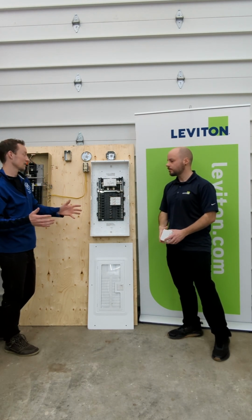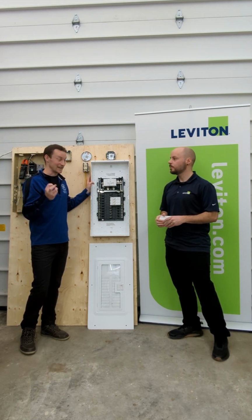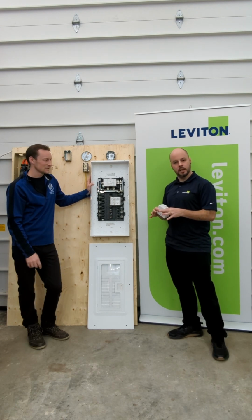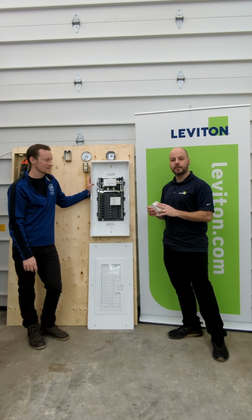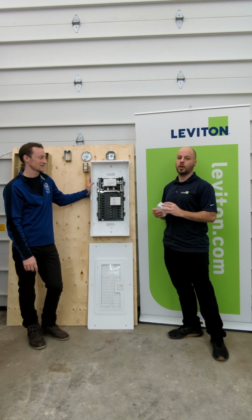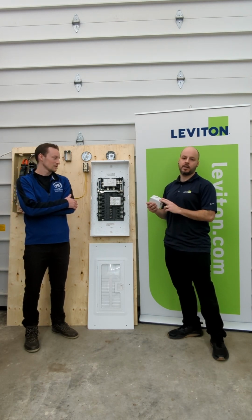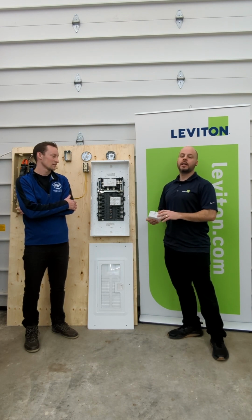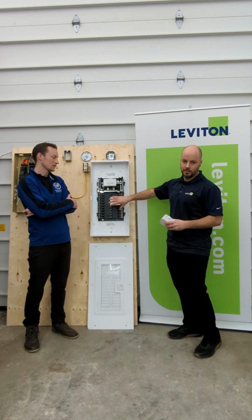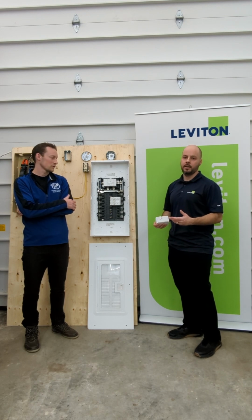And what Leviton's done here is made a breaker that has a surge protector in it, and it acts as a whole home surge protector. That's right. It looks very similar to this breaker here. It's the same form factor, but another advantage that the Leviton whole home surge protector offers is it also acts as 2 circuit breakers. So what that means to you is by adding whole home surge protection, you're not going to lose any space in your panel. And that's something that competition cannot say.